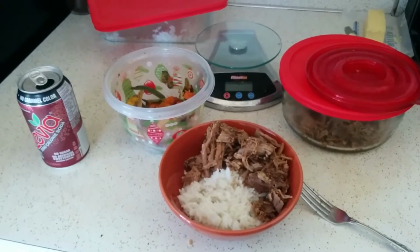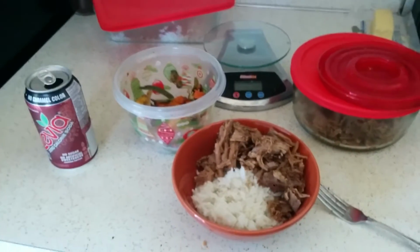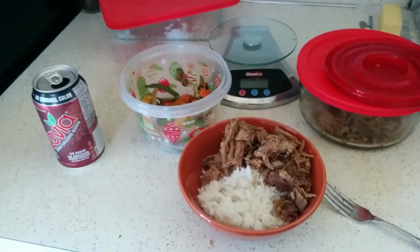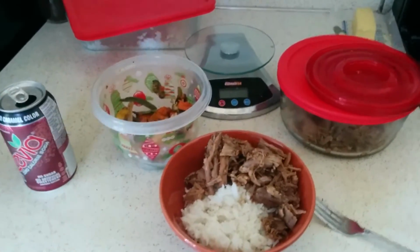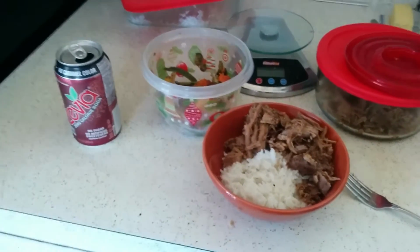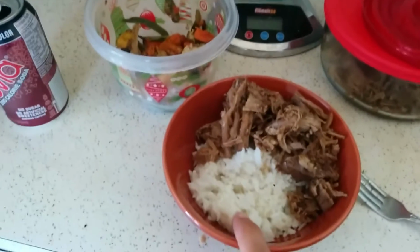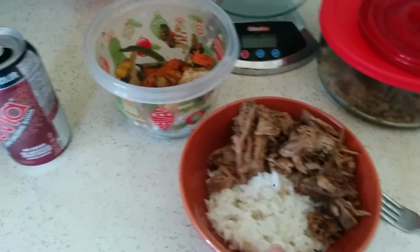All right, it is 12:21 and it's time for lunch, and the girls and I just got back from a long walk to the grocery store, and so I got in and just grabbed a Zevia. I'm gonna have that with my lunch, and then for lunch I have some white rice, which of course if you're THM you know that is not on plan.